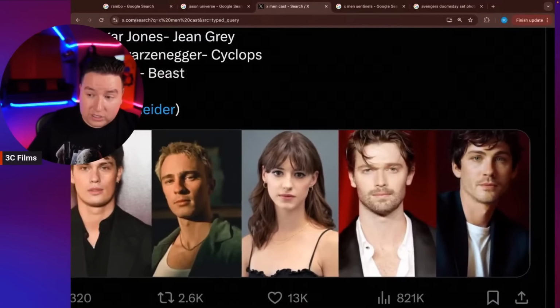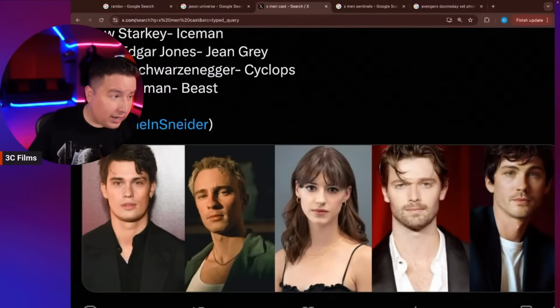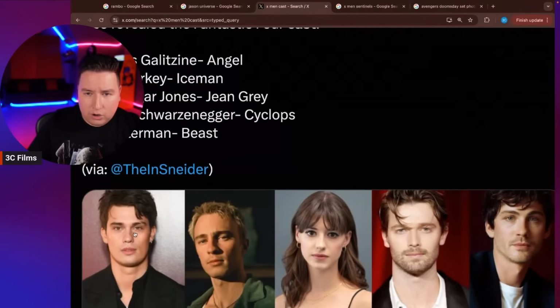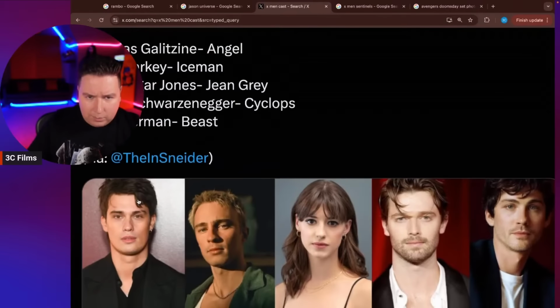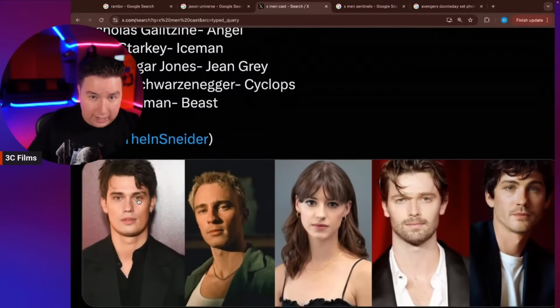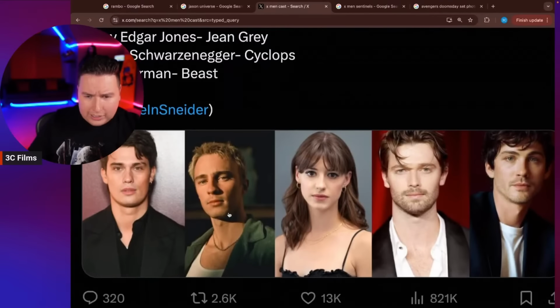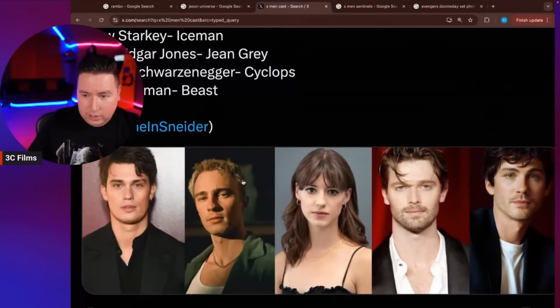Now, would I love these faces for X-Men cast? Yeah, especially Patrick Schwarzenegger as Cyclops. But starting off here, we would have Angel, played by Nicholas Eggleston, who's He-Man right now. Drew Starkey as Iceman. I'm just happy they would have Iceman in the movie. Daisy Edgar Jones as Jean Grey.